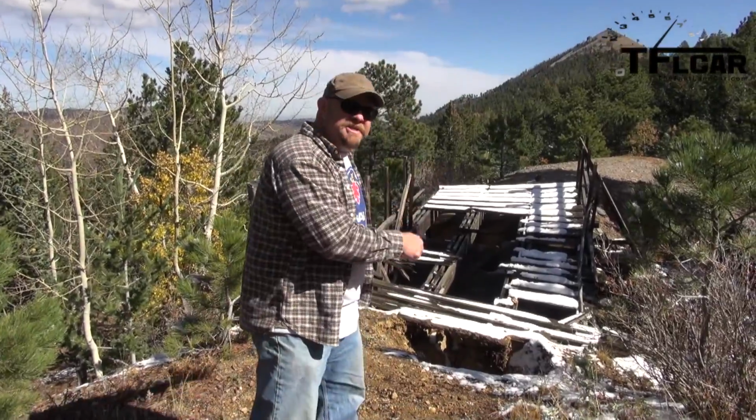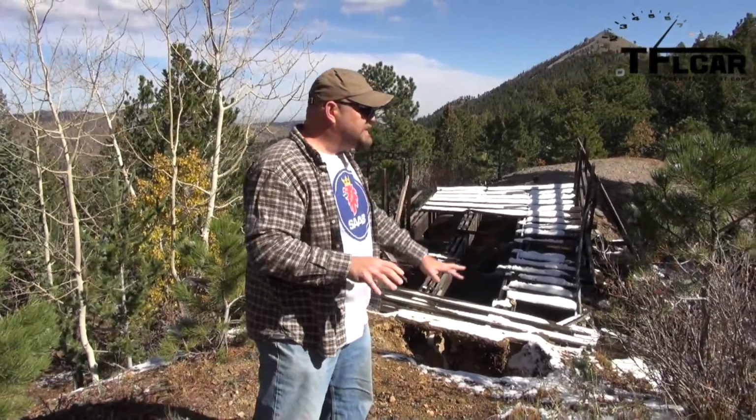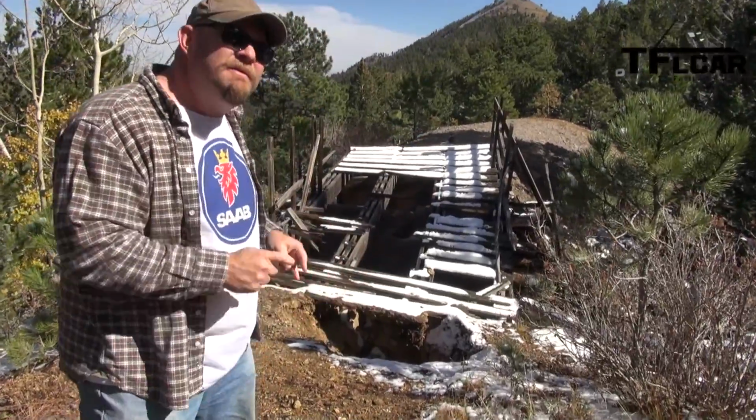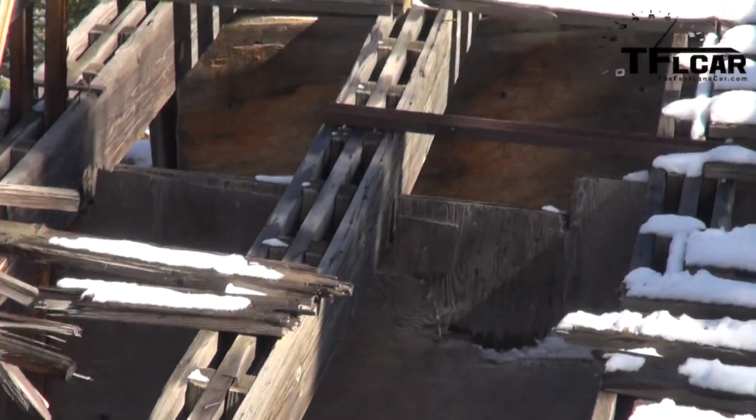This is actually a bridge, and underneath it is a mine, and you can see large holes in the area, so it's really cool to look at. But folks, if you do go into mine country, be very, very careful. Don't get too close, because you can fall in and die.